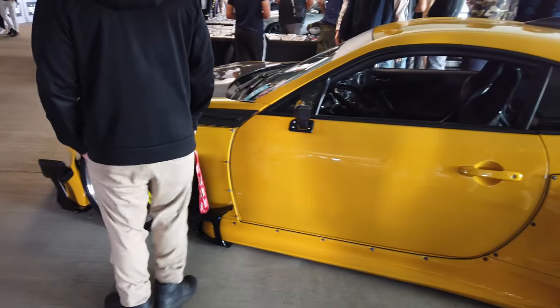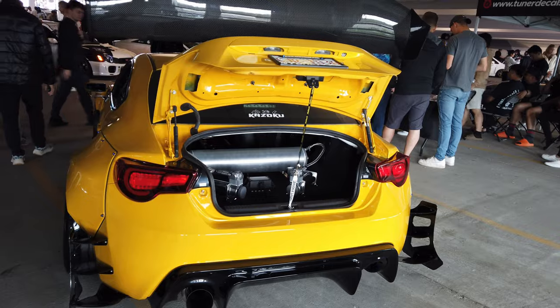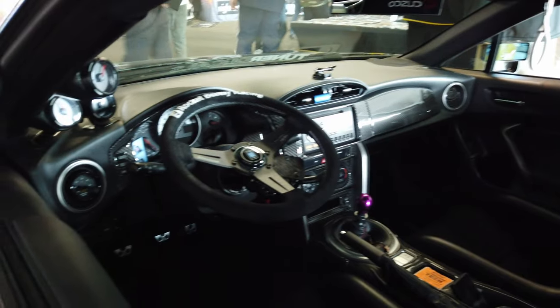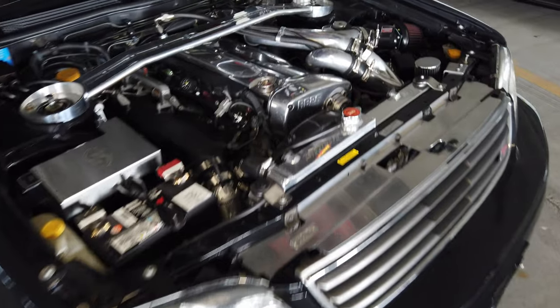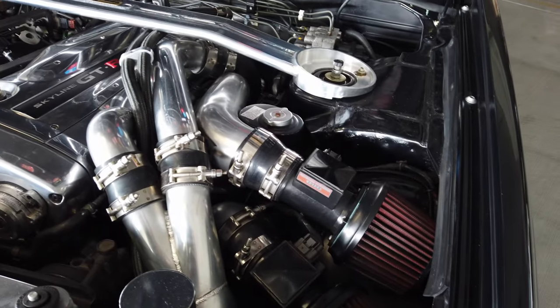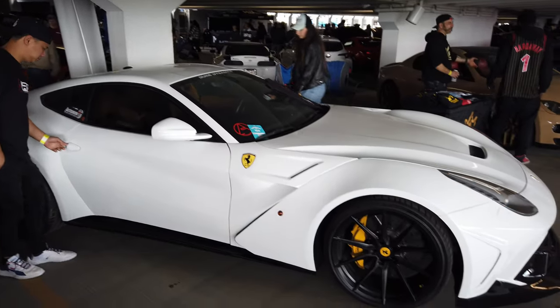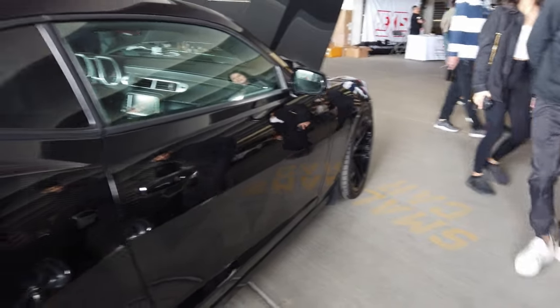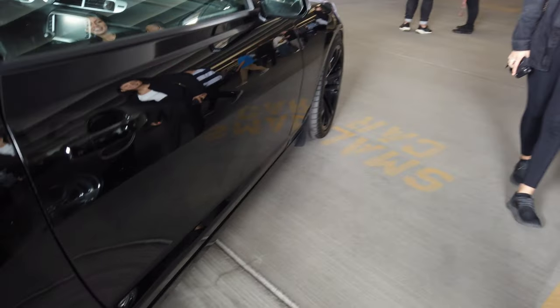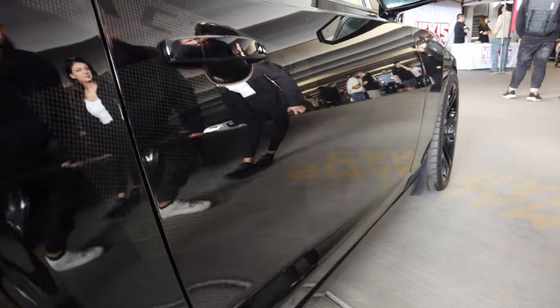If I built an FRS, it'd be like this. I don't know, I love the yellow. Man, I love that piping with the stock turbos. It's tripping me out, the decal. You see it? Yeah, yeah. That is cool. That is really cool. And it's carbon. Oh, yeah. Man, that's cool.